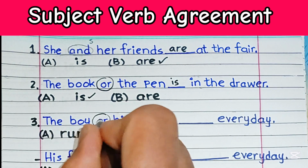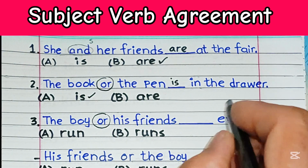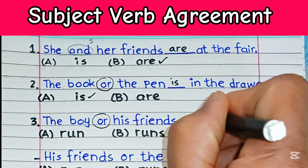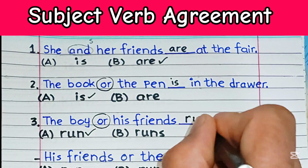So the boy or his friends, and the options are run or runs every day. So we will put the verb according to the nearer subject, that is plural. So the option would be run. The boy or his friends run every day.